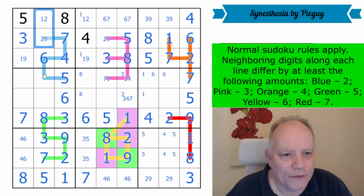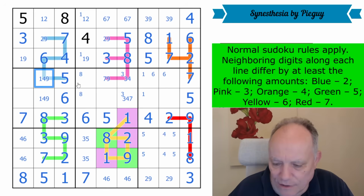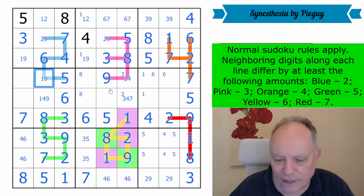One of those is a 2. These are from 1, 4, 9. Well, again, the 2 line to the 4, or rather, more specifically, not to the 4. And that 7 has made this a 9, and suddenly the 2 line is finished.